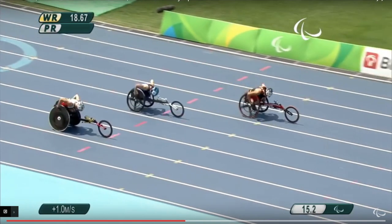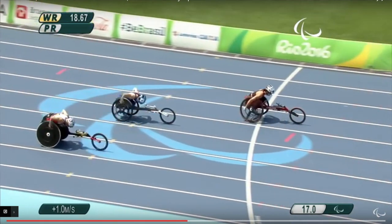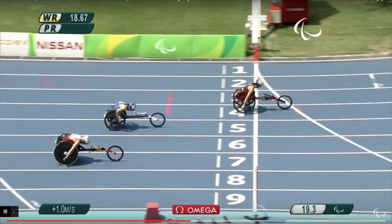So here we're at about 90 meters. Michelle is quite a bit ahead. I think there's not much chance that she's going to be touched by the other two athletes, but it's still pretty close. We have Marieke and Carrie battling for second. 10 meters. And done. So she goes all the way through. She pushed right all the way through until the very end.